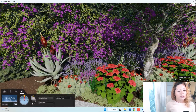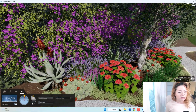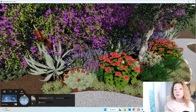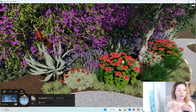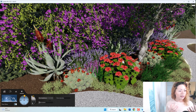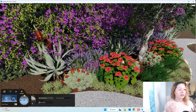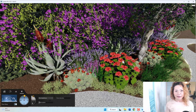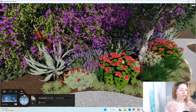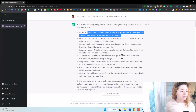So, you know, it's far from perfect. I don't agree with this as a Mediterranean garden. I agree with the species of plants, but garden design and landscaping is such an emotional thing when you're placing the plants. There are so many things that I don't think are there yet, to be honest, in terms of placing the plants. But it's amazing the amount of information it gives you.